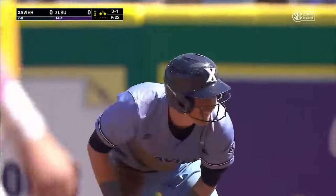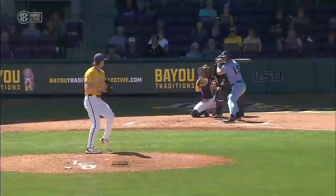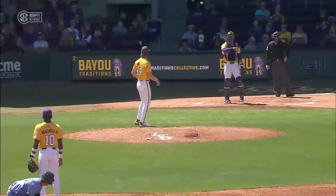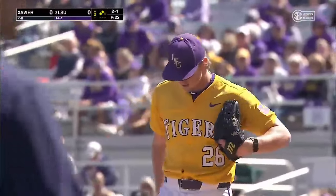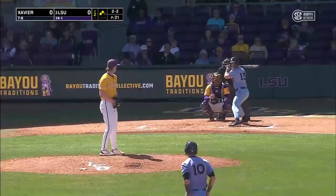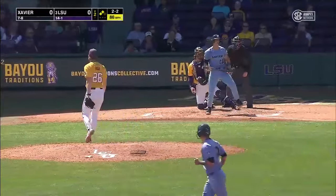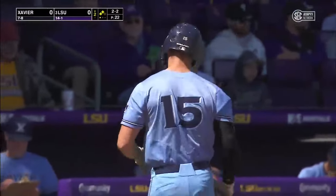Hurd really missing his location big time this inning. Another really nice pick. This ball is in the left-handed hitter's batter's box, and Travinsky just backhands it. First base is unoccupied now. Two balls, two strikes. Swing and a miss. Hurd gets a much-needed strikeout, his second of the game.